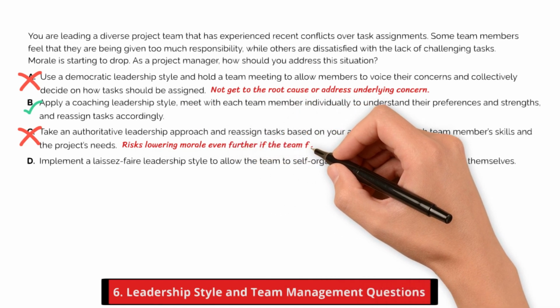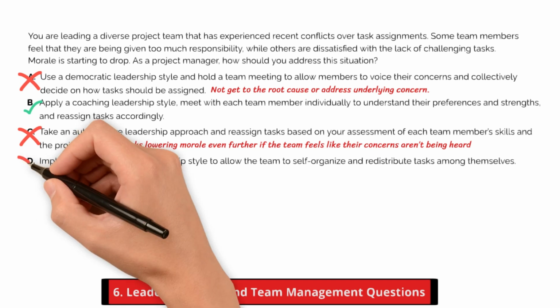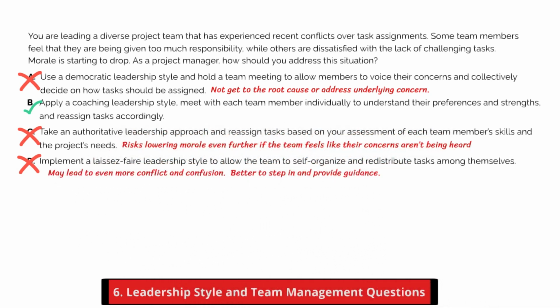it risks lowering morale even further if the team feels like their concerns aren't being heard. It's a more top-down approach, which might not work well in this situation. Option D, laissez-faire leadership, where you let the team sort it out themselves, could lead to even more conflict and confusion. It's better to step in and provide guidance rather than leaving the team to fend for themselves. Okay, let's move on if you are ready.